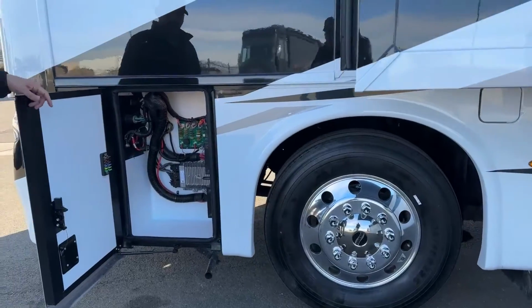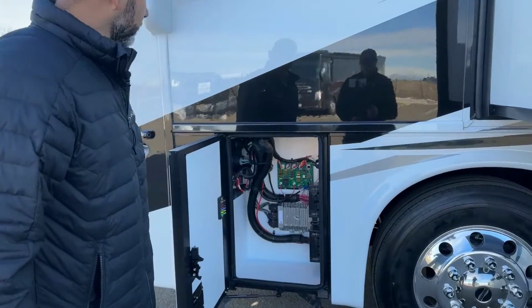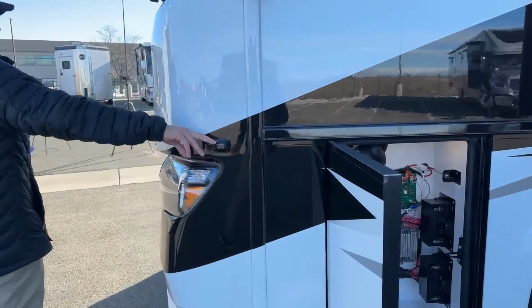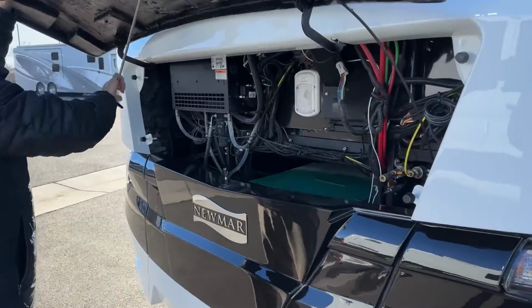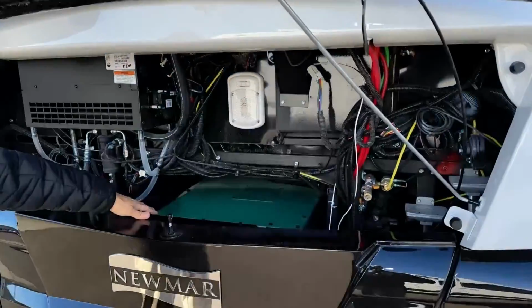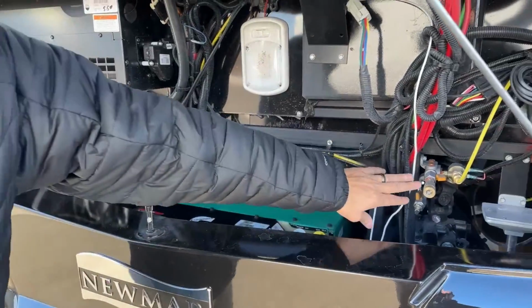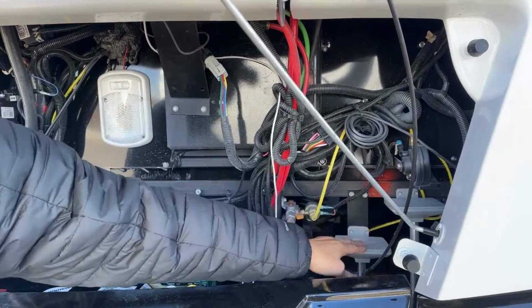All right, in this compartment, this is where you're going to open your generator compartment. You're going to have fuses here, spare fuses. Another turn signal camera. All right, under here you're going to see we have our Cummins 8K generator. Another work light here. You're going to have your airline quick connect, your city horn, and then your air horns right there.